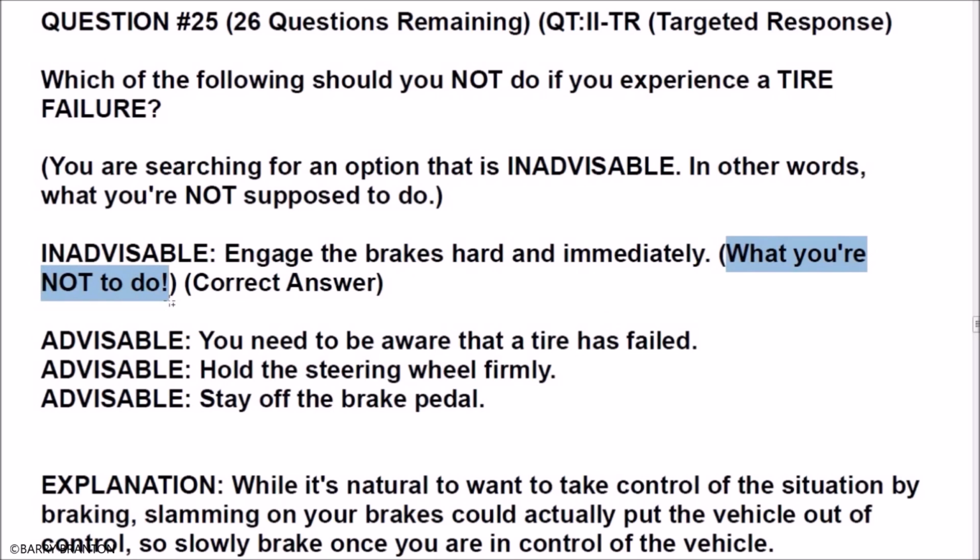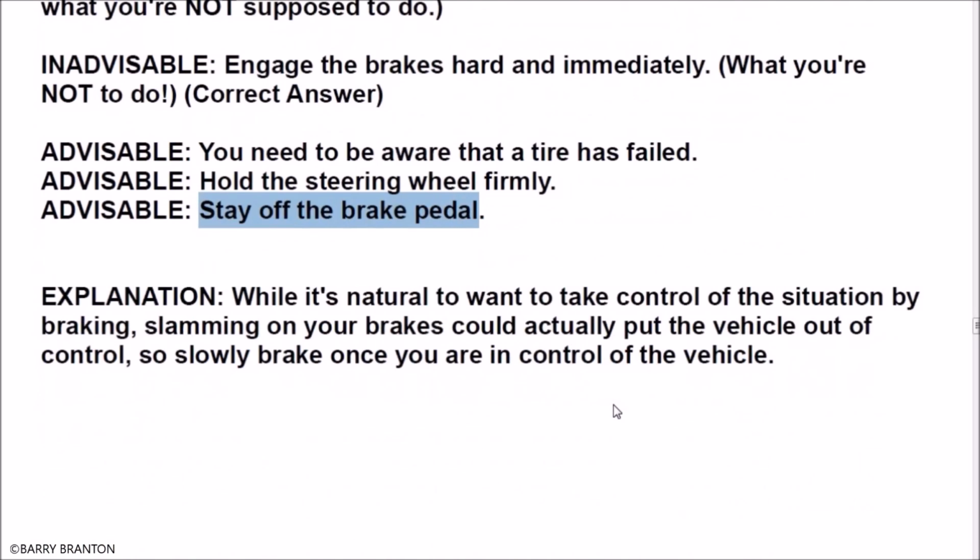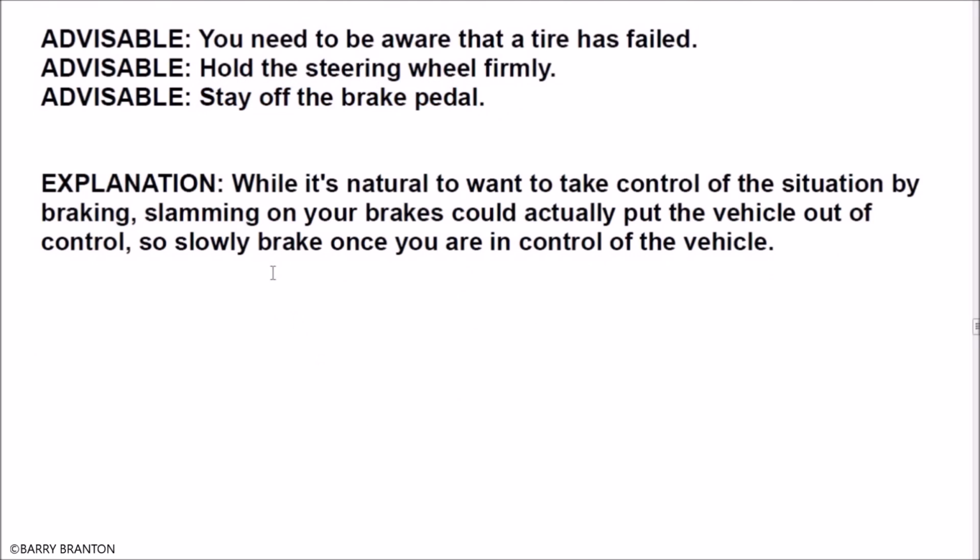What are you supposed to do if you experience a tire failure? Well, you need to be aware that the tire has failed. You need to hold the steering wheel firmly, and you need to stay off the brake pedal. Here's our explanation. While it's natural to want to take control of the situation by braking, slamming on your brakes could actually put the vehicle out of control. So slowly brake once you are in control of the vehicle.